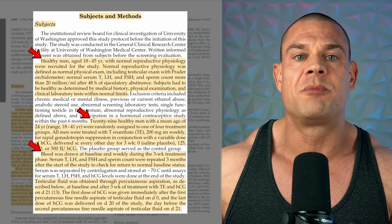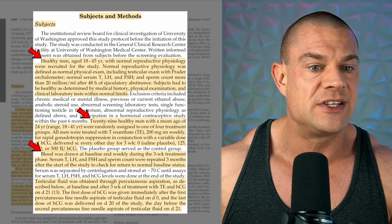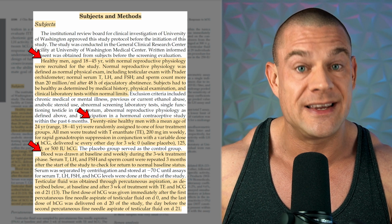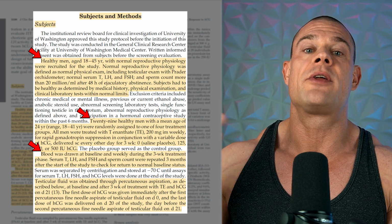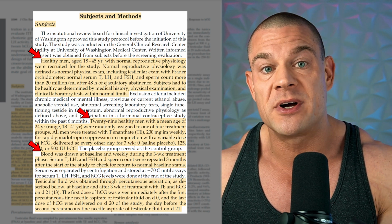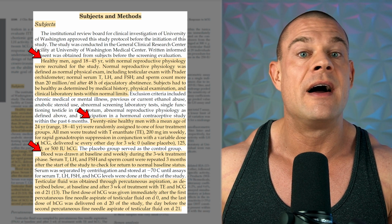It's not mentioned what brand of HCG they used and whether that was urine-purified or recombinant, but since this study is from 2005, it's highly likely that urine-purified HCG was used. The researchers analyzed blood work results at baseline and weekly during the 3-week treatment. Hormone and fertility parameters were rechecked 3 months after the treatment to ensure all men had a normally functioning hypothalamic pituitary testicular axis.